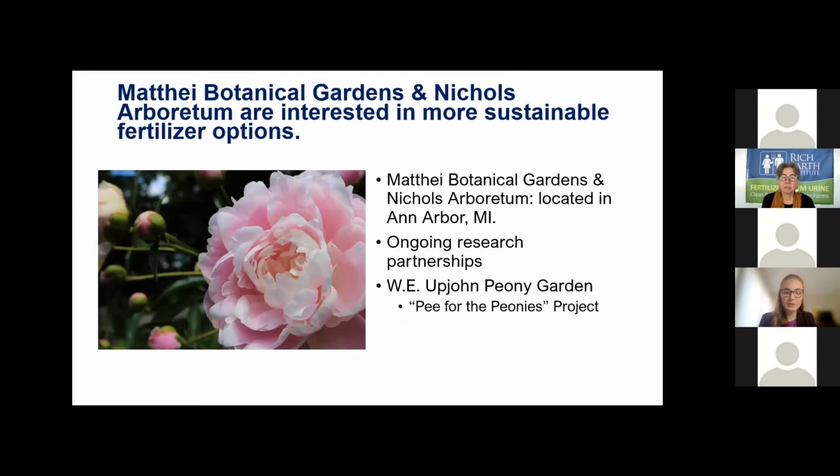And this project took place at the W.E. Upjohn Peony Garden, which is also on the University of Michigan campus and is maintained by Matthaei Botanical Gardens and Nichols Arboretum. This peony garden is home to about 800 peony plants, and at peak bloom, there's over 10,000 flowers. So it's a lot of peonies.